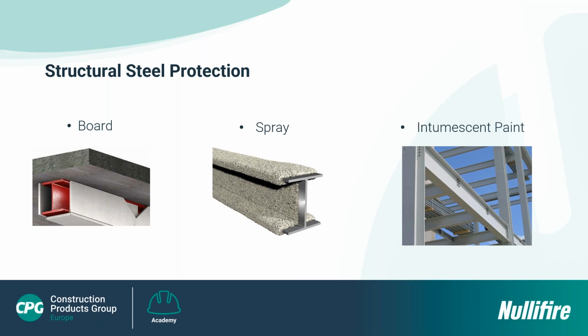And then when it comes to CLT, cross-laminated timber, the timber char rate must be considered, and we generally assume the char rate of timber to be 1 mm per minute. But again, when we're looking at these kinds of things, the structural engineer needs to be in place to tell us what the fire rating needs to be.